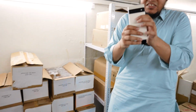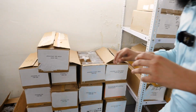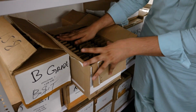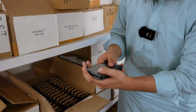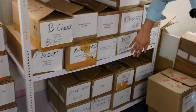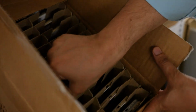And here we have the Pixel 6 Pros as well, the Pixel 12GB 128GB American spec at an amazing price. So you are getting 1850 dirhams. And let me show you the iPhone 7 Pluses. We have tons of iPhone 7 Pluses, the iPhone 7 Plus 128GB and 256GB at an amazing price. Let me show you the iPhone 7 Plus in gold color. So the 7 Plus price is only 650 dirhams for iPhone 7 Plus 128GB.